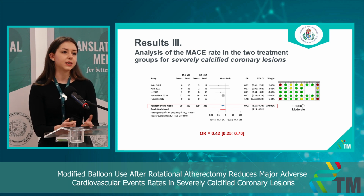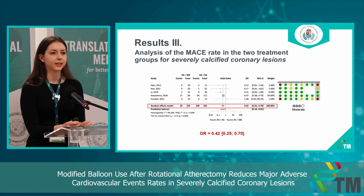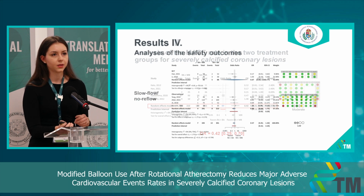And as you can see here, our results can be not just clinically but mathematically significant here, showing that the application of modified balloons after a rotational atherectomy can be really beneficial for severely calcified coronary lesions.